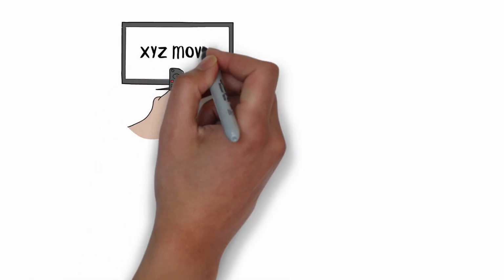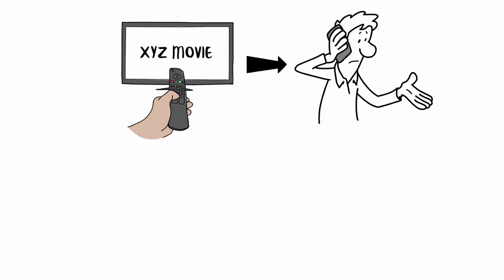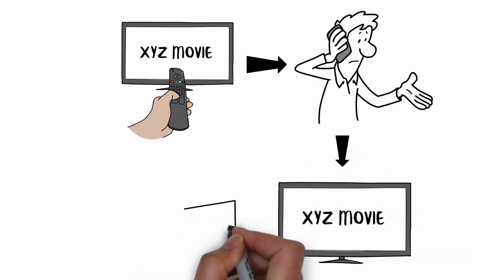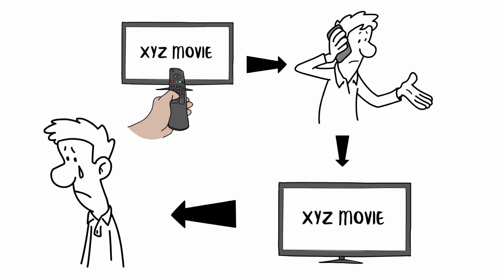For example, you are watching a movie on a Saturday night. The phone rings and your grandmother tells you that your father has died after being hit by a car. 5 months later, you see an advertisement for the same movie and suddenly feel very sad. This is an example of an unconditional response.